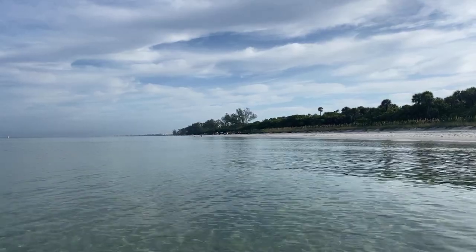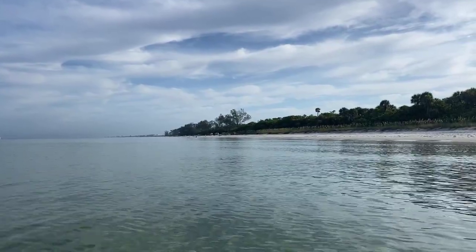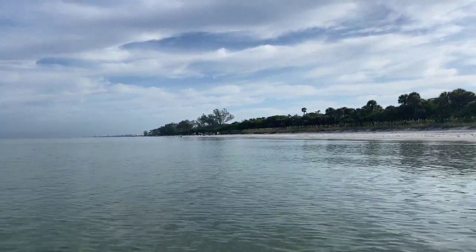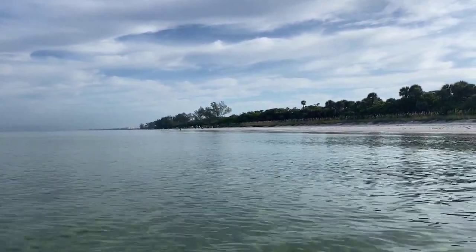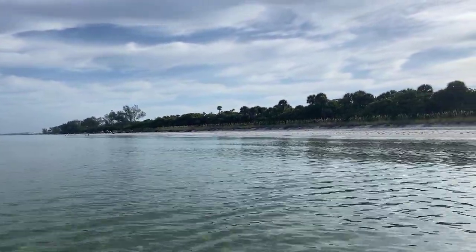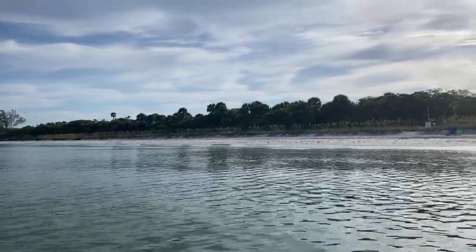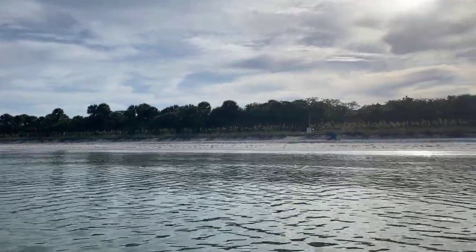Just offshore now of Area 1. Great look back at our beach at Delnor-Wiggins. I'm parallel to the ranger station up by the front gate right now. It's just over behind those trees where you pay your admission to the park.